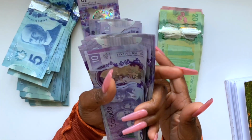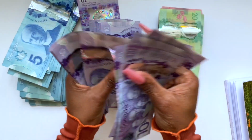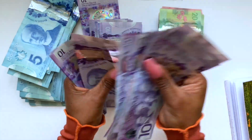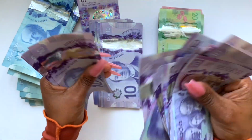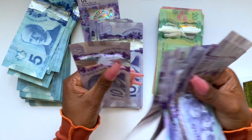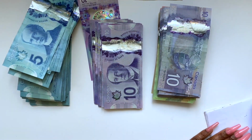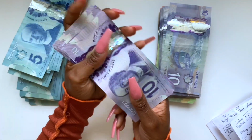Okay, so we have 1, 2, 3, 4, 5, 6, 7, 8, 9, 10, up to 34. Alright, so 34 is our first count. Like this, upside down. So 34 tens for our first stack. So let's go ahead and count the other stack.